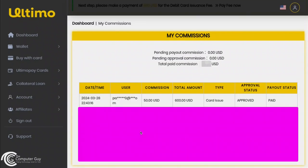And then when they do, and let's say they do register and purchase a card, then you're going to get commissions. As you can see here, you can actually see your commissions in the back office as well. The date and time that the users registered, or rather the date that they paid for their card. See, card issued. In this case, this person paid $600 to open their account, and they got a card issued, and it was approved.